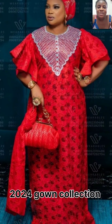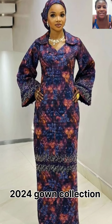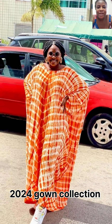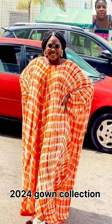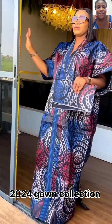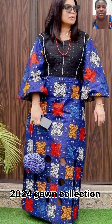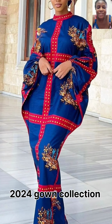Special credit goes to all the amazing African designers from Nigeria, Cameroon, Ghana, Cote d'Ivoire, and many other African countries. No, we don't own any copyrights to these styles. We are only out to promote the creativity of African designers so that their work can be advertised.